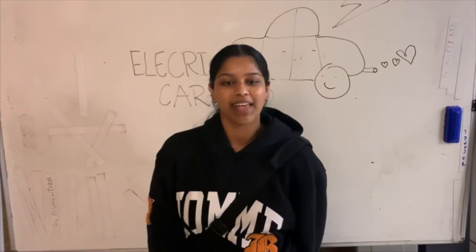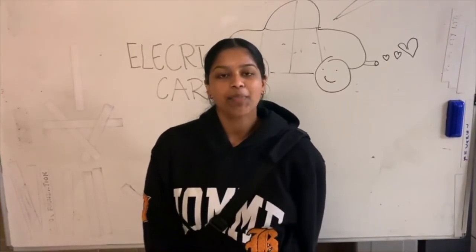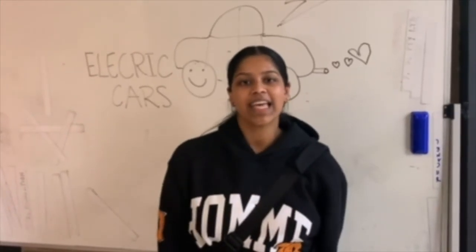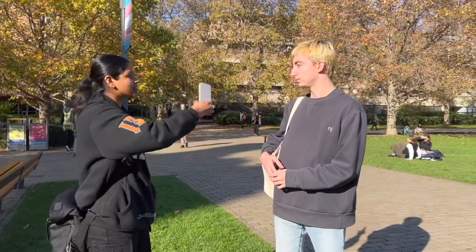On a national level, electric vehicles can also help with Australia's liquid fuel energy security. At present, Australia is highly dependent on the country's petroleum imports, so using electric vehicles can prevent this reliance on other countries for petroleum.